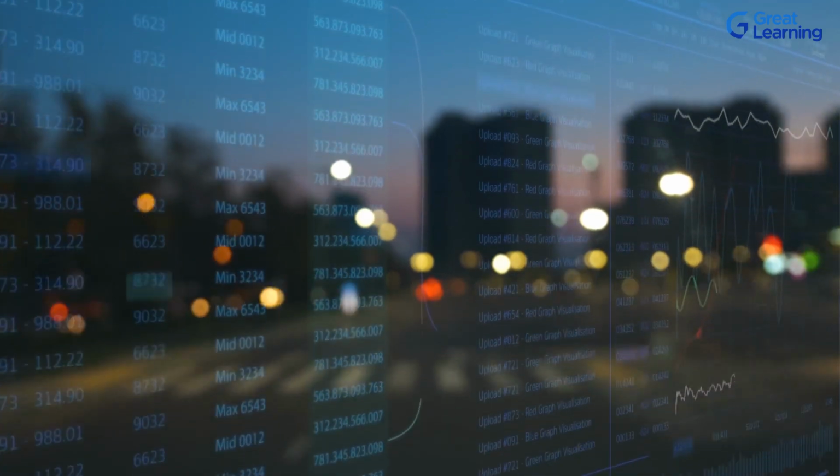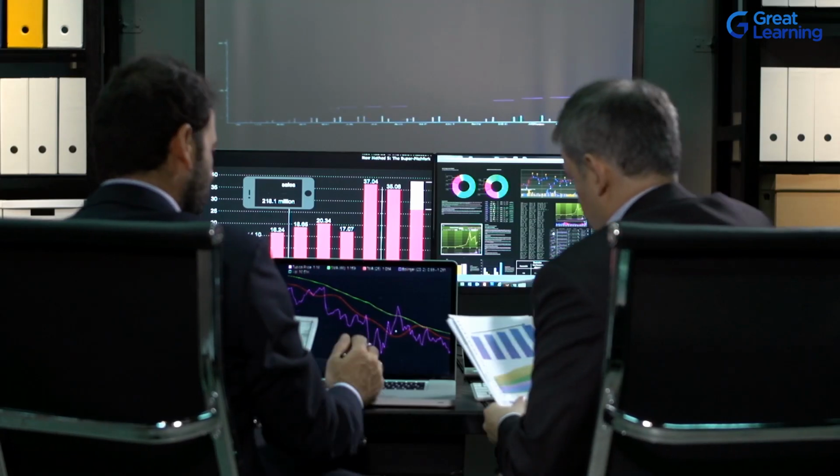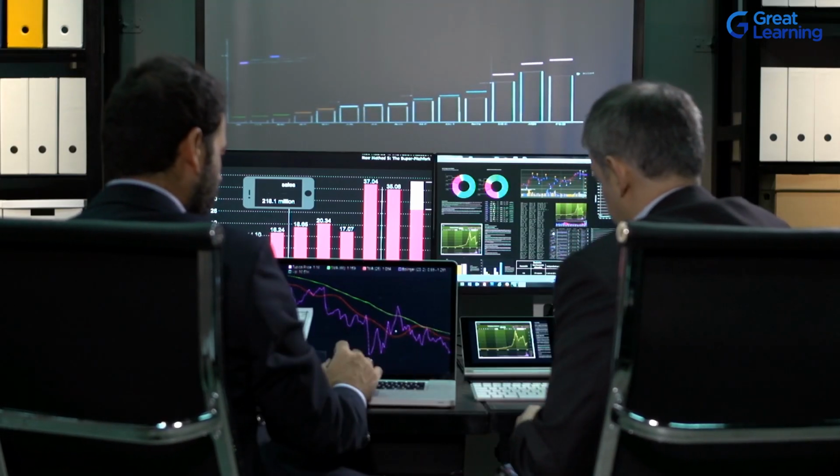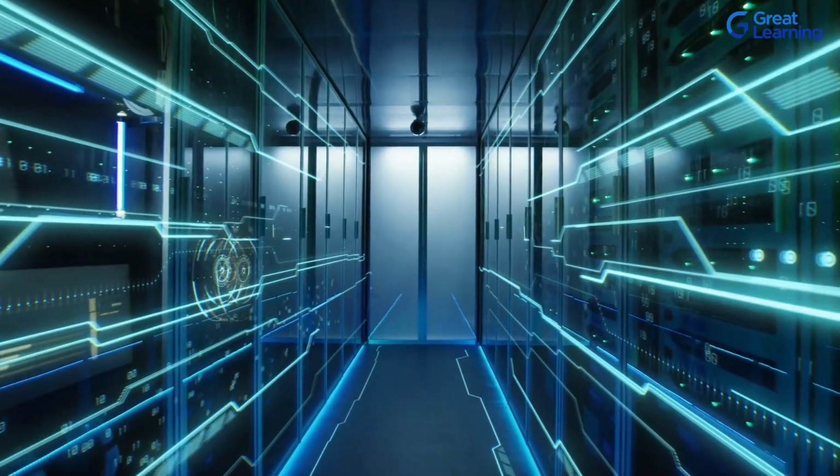Data is the new oil. If you ever look at the top earning companies in the world, you'll find that there are a lot of factors that contribute to their success. And one of them is data and how they use that data.